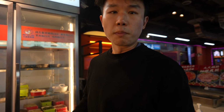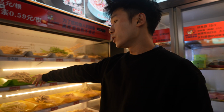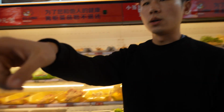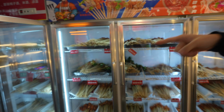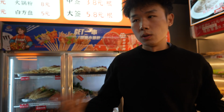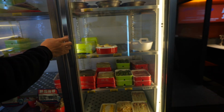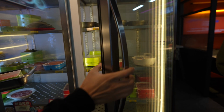So the skewers are basically different prices, you pay depending on how many skewers you get. These little ones, they're 59 cents each. The bigger ones, I think over there, they're like 3.5. And then even bigger ones, they're 6 rand each. So pay for how much you eat. So this is the imitation crab, one of Jessup's favorites. I saw something that I don't think you've ever tried before. So come get it.